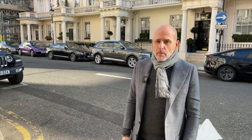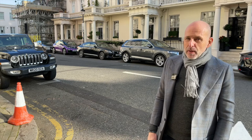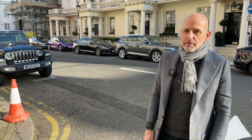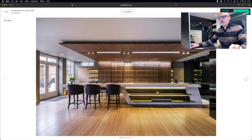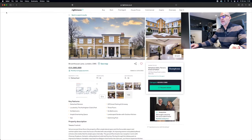This is some of the world's most expensive real estate. Pound per square foot, it could go up to 3,500, 4,000, £5,000 a square foot for a penthouse. That brings the build cost up to £3.5 million. So asking price, 15 million. What do you think?